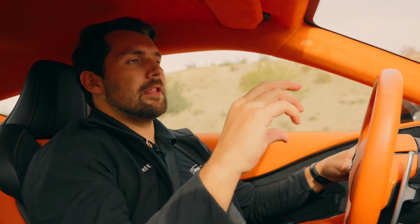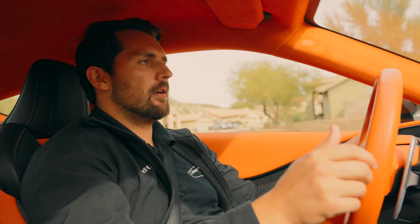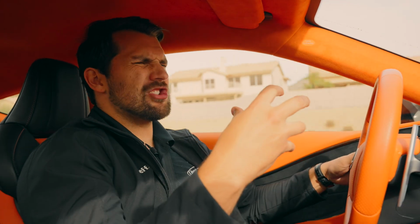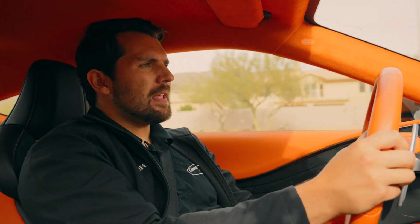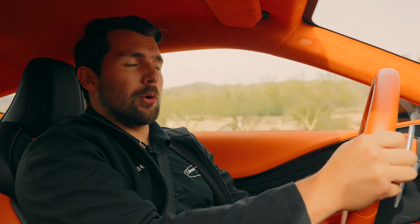Now let's go to what happens if you move the modes up. So that brings us to our sport modes. We have Sport and then we have Sport Plus. Sport does adjust the shifting, makes the car feel more lively by adjusting some of the transmission shift points and things like that, just to make it feel a little bit more dynamic, so to speak. But where the car really comes alive is actually in Sport Plus.